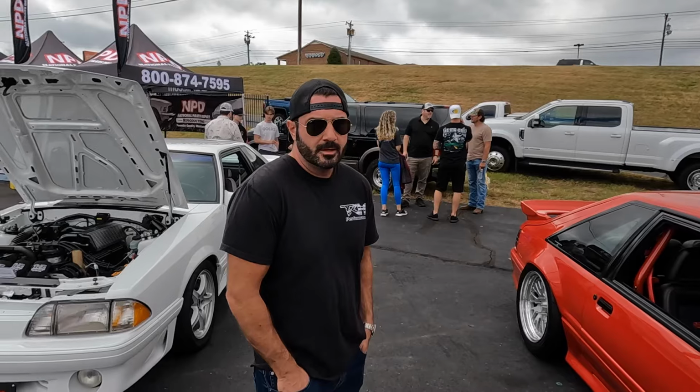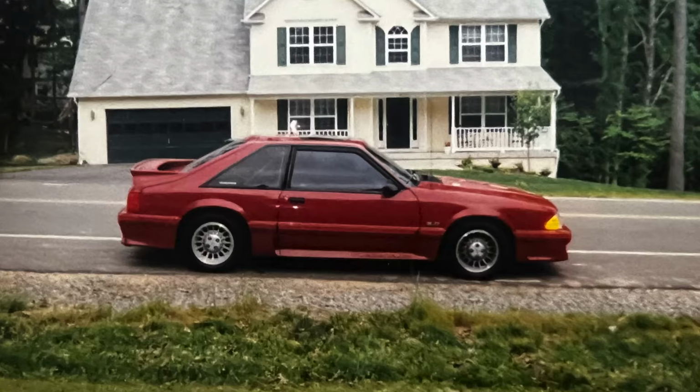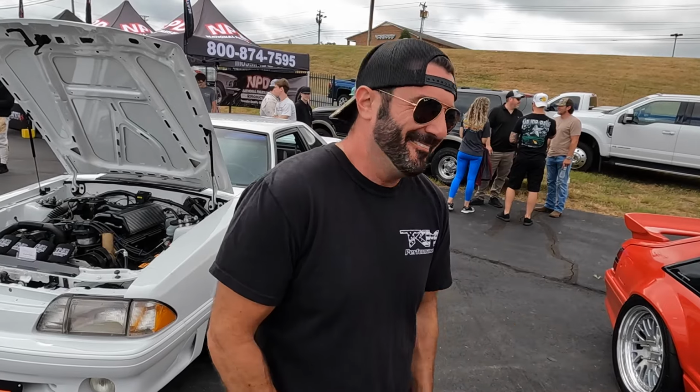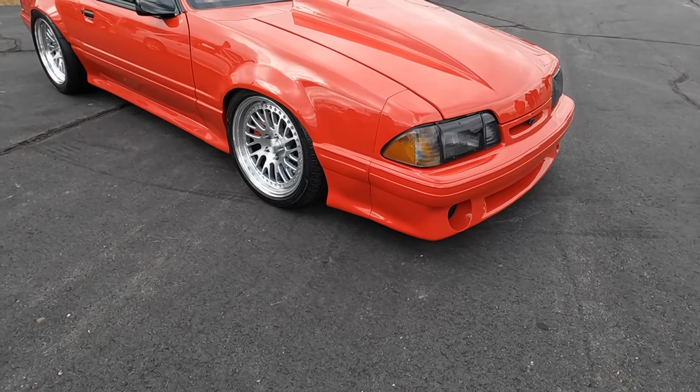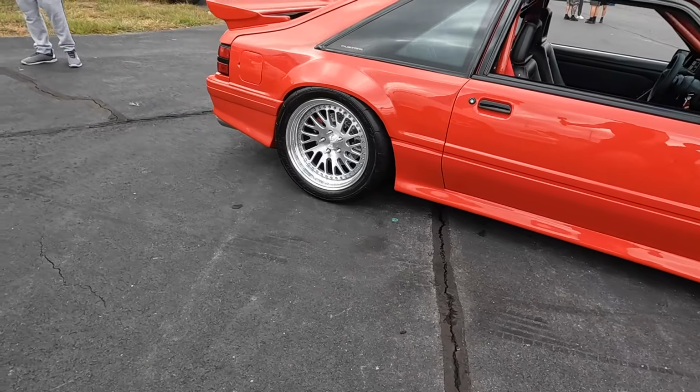When did you first get this car? Is this your first car or just your first FoxBody? First car. I bought this car when I was 16 years old. It was like 5 years ago. No, it sat for a little while. It's gone through so many different versions since I've had it. But the past 10 years is really when this thing hit high gear.